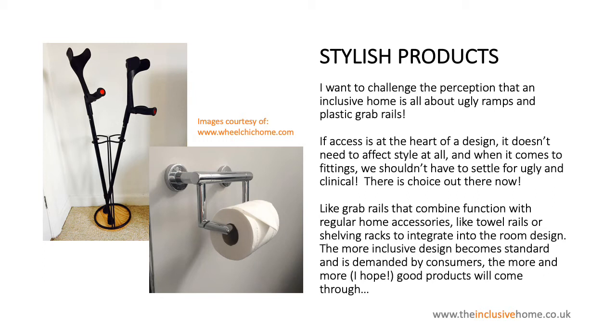I want to challenge the perception that an inclusive home is all about ugly ramps and plastic grab rails. If access is at the heart of a design, it doesn't need to affect style at all. And when it comes to fittings, we shouldn't have to settle for ugly and clinical. There is choice out there now, like grab rails that combine function with regular home accessories, like towel rails or shelving racks to integrate into the room design. The more inclusive design becomes standard and is demanded by consumers, the more, I hope, good products will become available.